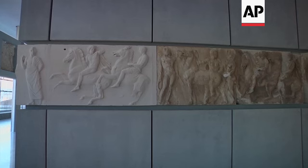The Elgin Marbles, or the Parthenon sculptures, are a series of wonderful 5th century BCE Greek sculptures that once adorned a temple called the Parthenon on the Acropolis at Athens, and actually one or two pieces from other buildings there on the Acropolis as well.